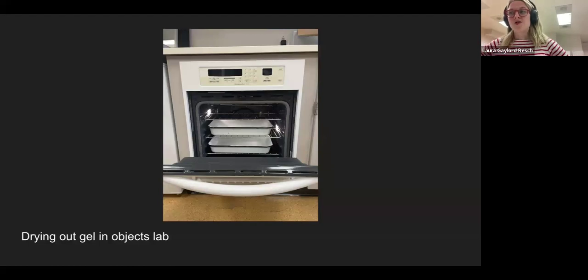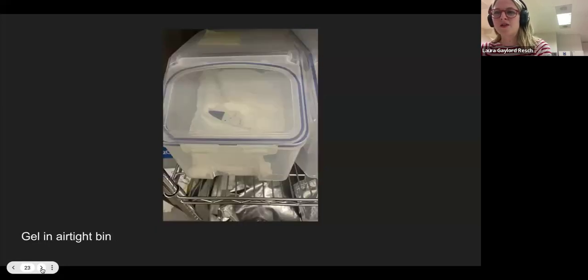All I do to dry out gel, say I want to make a case at 40% RH, is put in silica gel or ArtSorb, whatever I'm aiming for. Honestly, if I'm doing a drier case, I'm probably using a more general silica gel. I put it in these enamel trays in an actual normal oven that we have in the objects laboratory here, and bake it at around 200 until it reaches zero.